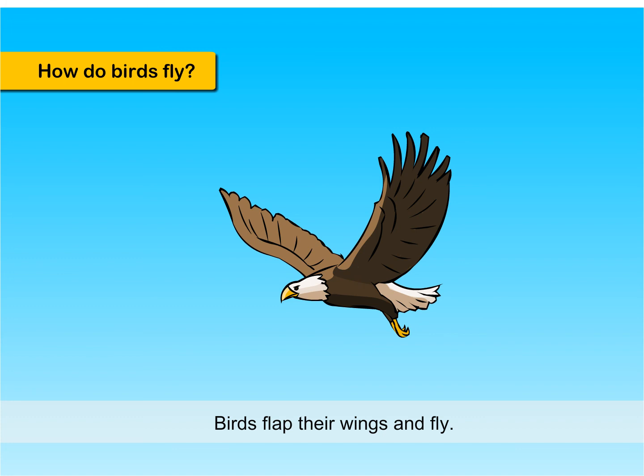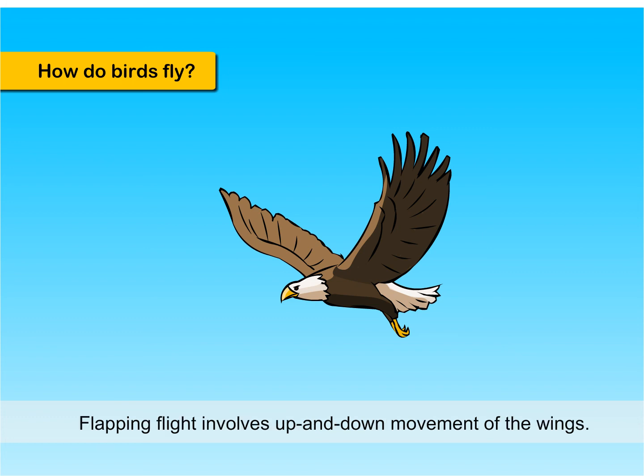Birds flap their wings and fly. While flying, their wings move upwards, which is called the upstroke, and then downwards, called the downstroke. Flapping flight involves up and down movement of the wings.